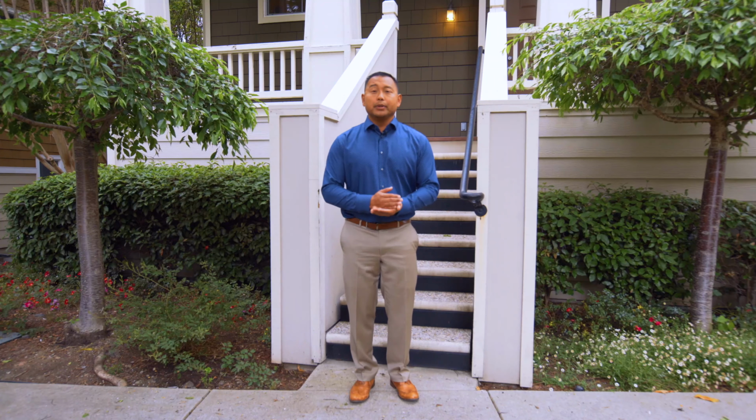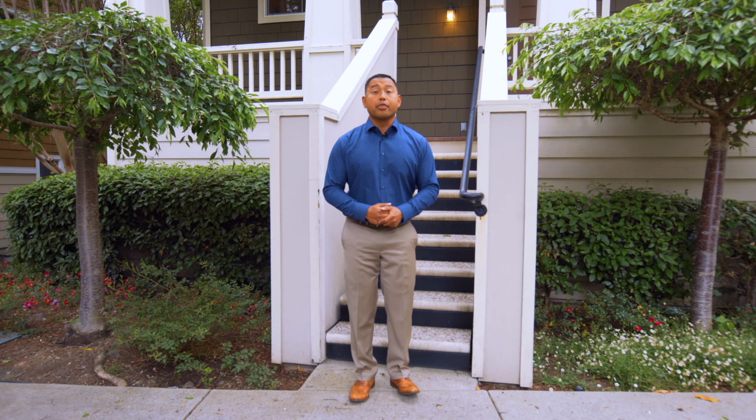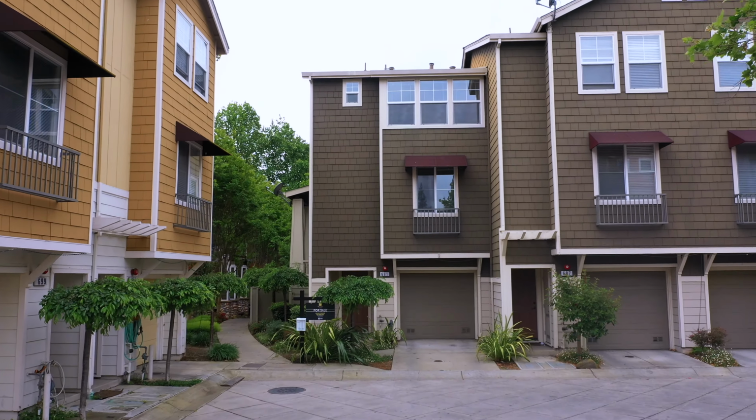On the interior, it's newly painted, has attached 2-car tandem garage, and has a driveway for a 3rd parking spot. Home is ready to move in. We're looking for a buyer just like you, so come take a look.